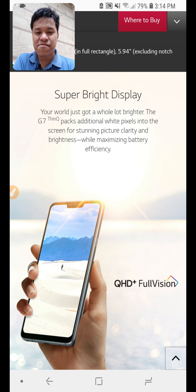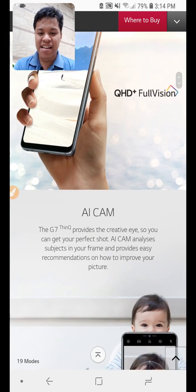Because it's kind of weird: the G2, G3, G4, these three LG G series pack 3000 milliamps. G5 is slightly smaller, G6 is bigger, but this time it's back to square one, 3000 milliamps again.